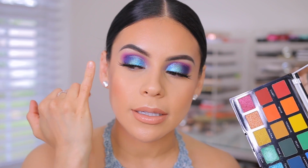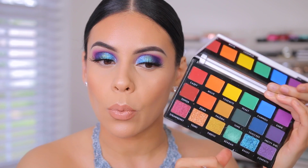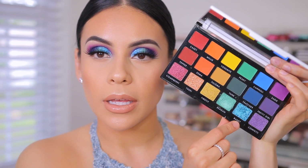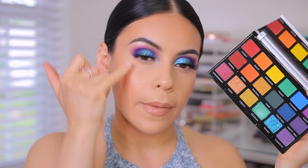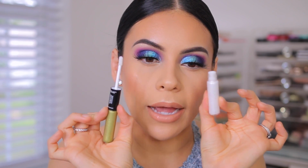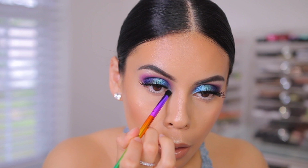So what I want to do is use a lot of the same colors that I used on my lid on the lower lashes as well. I'm going to start off with a little bit of the shimmer color, which is Bailey, and I'm going to start putting that right here, and then I'm going to put the green shade right in the center and then the purple on the outer corner. I think I'm also going to use the glitter topper first, and I'm going to put that right in the inner corner. And to do this, I'm going to use the J4 brush.